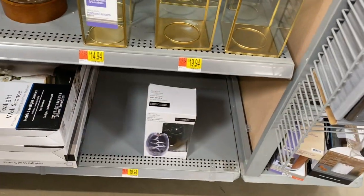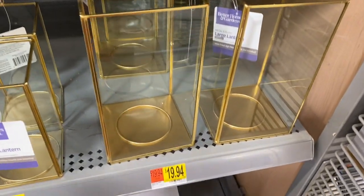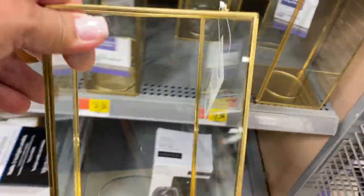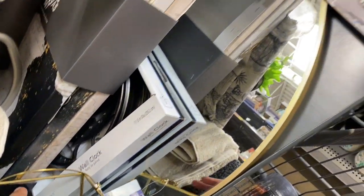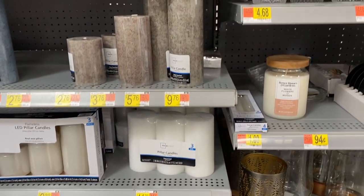If you came along with me on my Target shop along last week, you will know I really didn't pay attention to the price of things, and I will say I'm not paying attention here either. My main concern in these videos is to be able to decorate the entire space by finding items at one store and one store only.